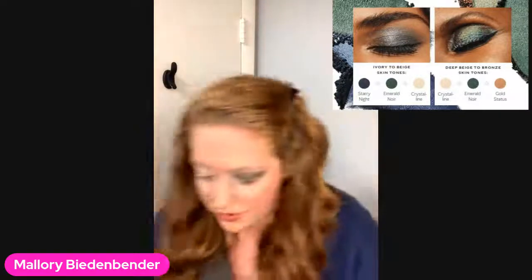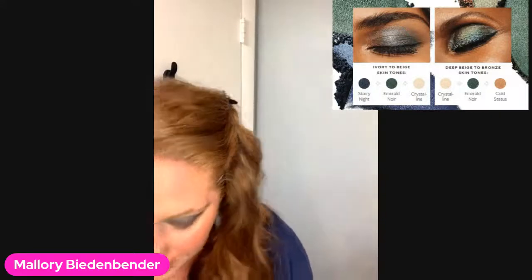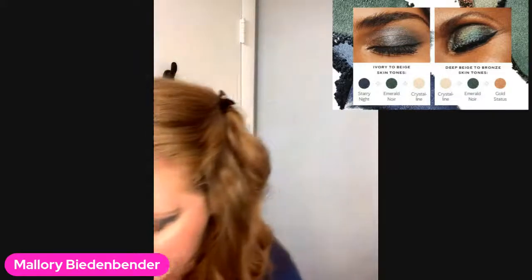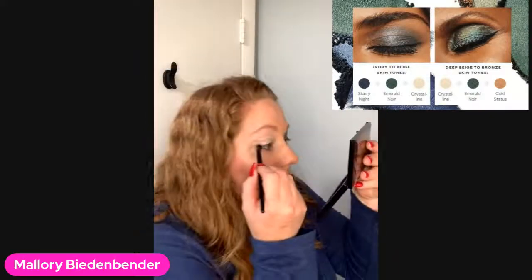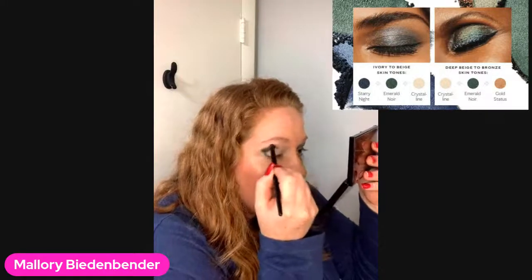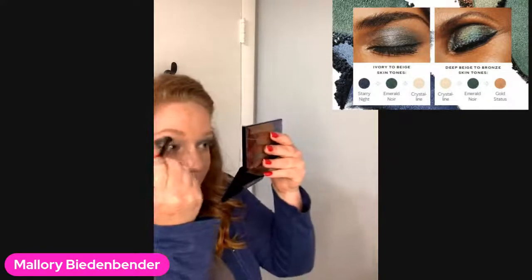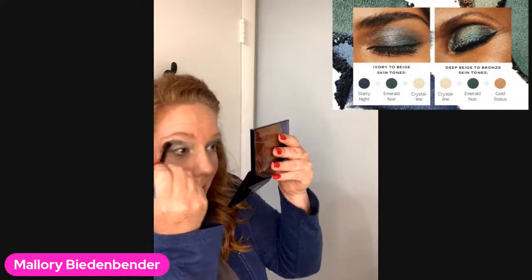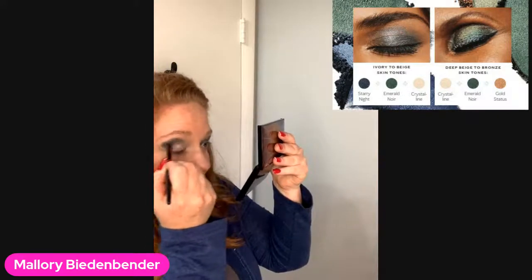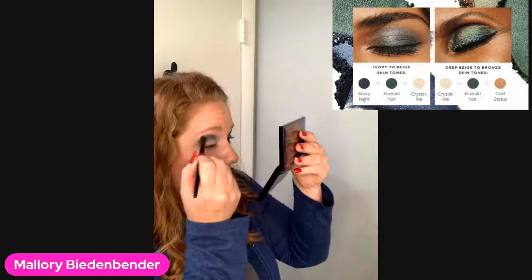And then we're going to come in with the eye crease brush again. And this time it's going to be the Emerald Noir. So we're going to go back to that pretty green color. And swipe it in. I use really clean brushes too. So my application's like perfect. It's giving the color nicely. It's not toned down by a whole bunch of brush buildup, which is fun.